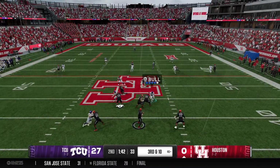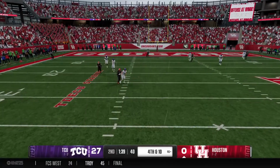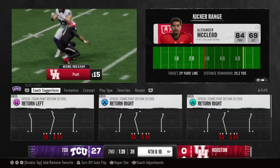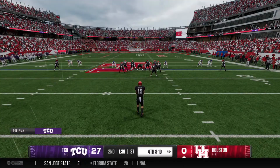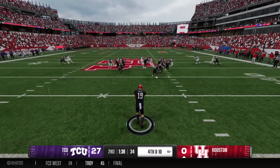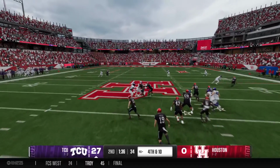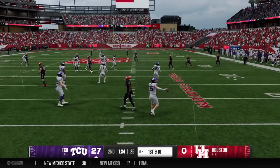3rd and long, and he'll try to throw for it. Fires to the wideout. That one falls incomplete, trying to get a chunk play on that one. Houston sends the punt team onto the field. 4th time tonight we've seen this guy come on to punt. Fair catch called for and made.